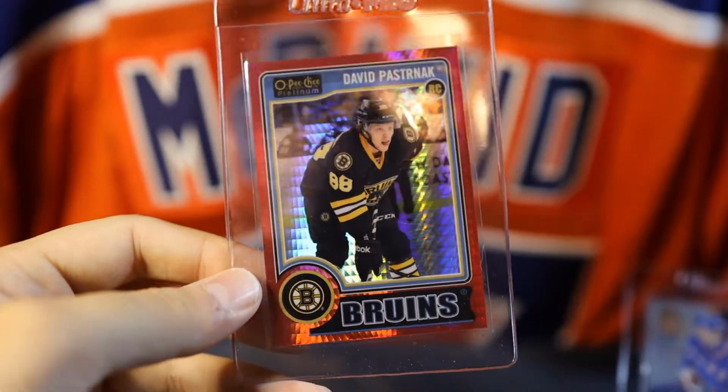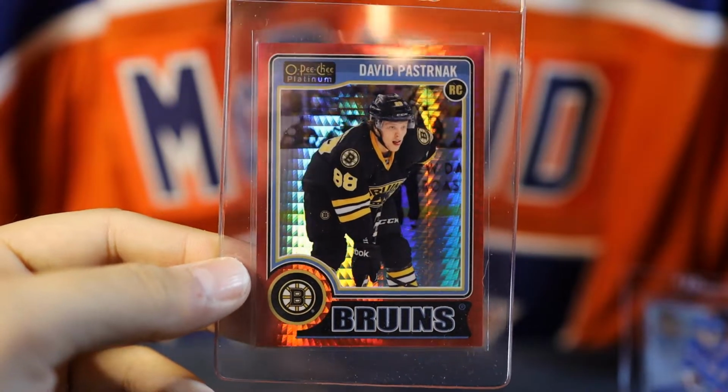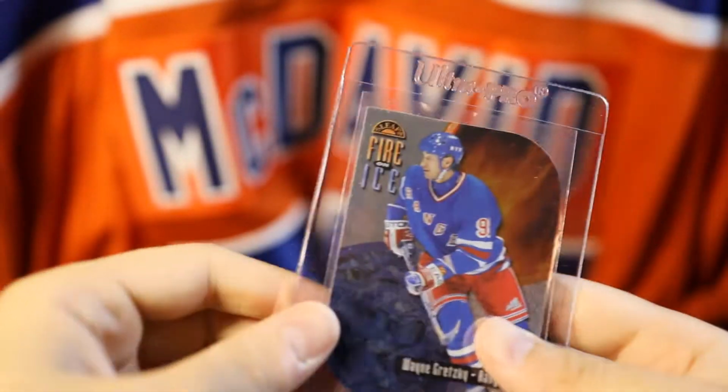Here's a nice one. David Pastrnak Red Prism from first year OPC Platinum. I bought this card like a year ago, and I still haven't gotten it sent off to PSA yet, so definitely going to grade that one.